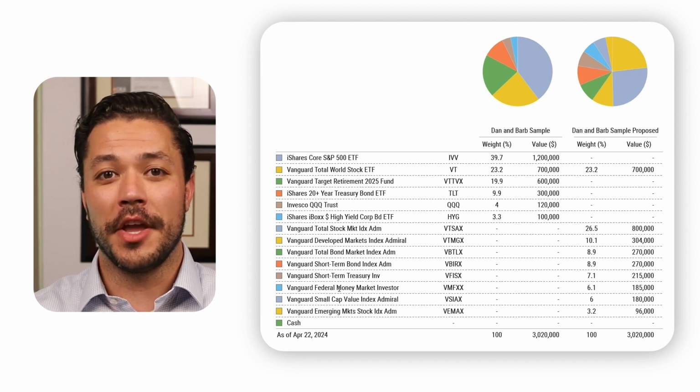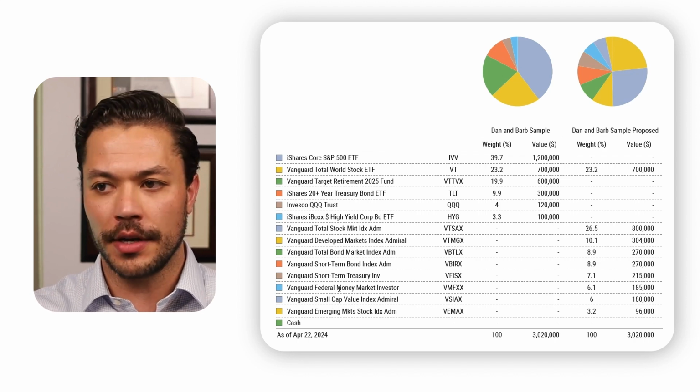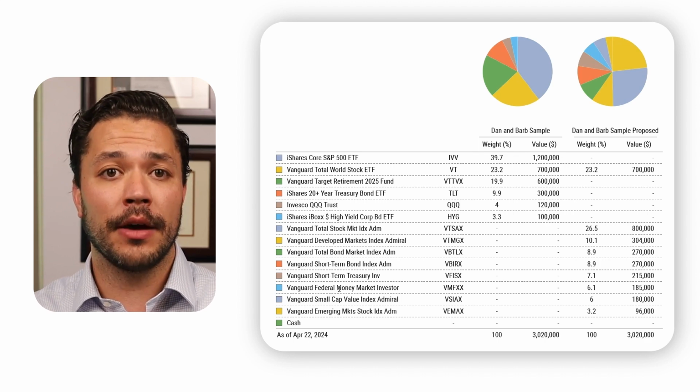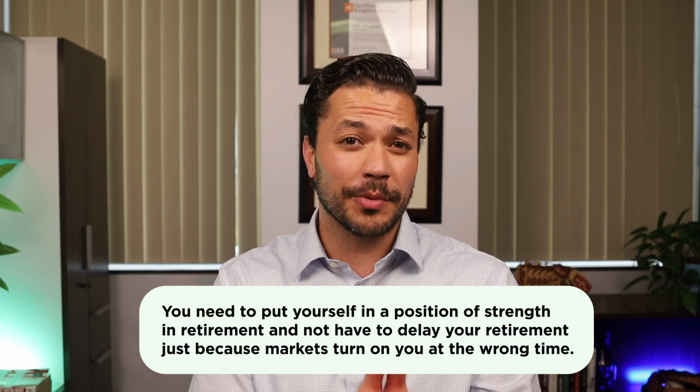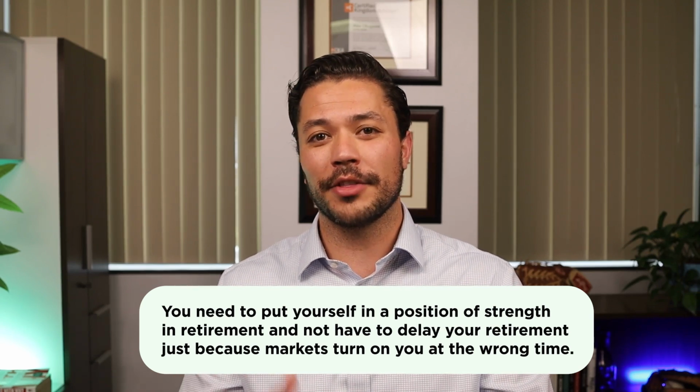Now, you may be asking yourself, but shouldn't I just hold on to the investments that have gone down, like the 20-year treasury or the high yield, because they may rebound well if interest rates drop? And that's a good question, but at the end of the day, we don't know what the future holds. Lots of people never expected interest rates to rise as sharply as they did and as quickly as they did. Yet many retirees who didn't use our approach were caught off guard. So you need to put yourself in a position of strength in retirement and not have to delay your retirement just because the markets turn on you at the wrong time.